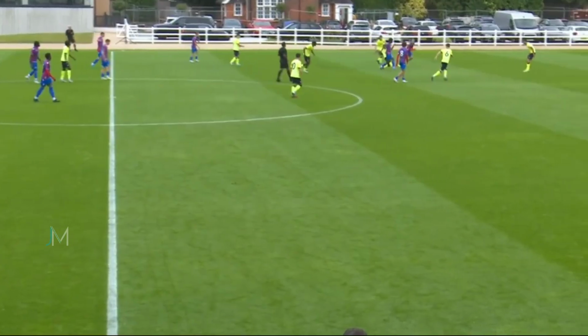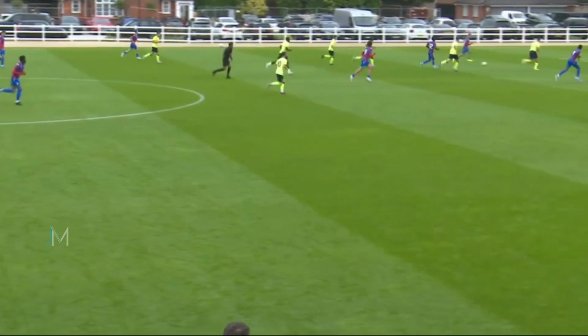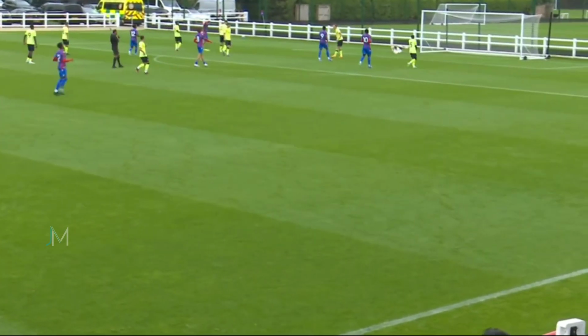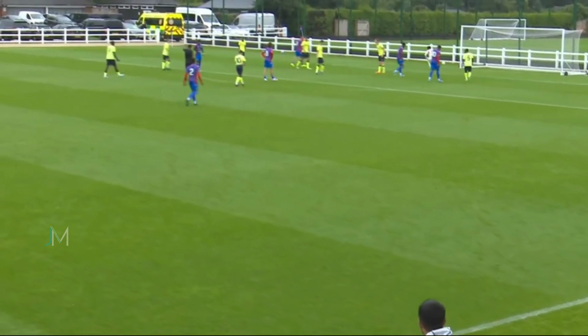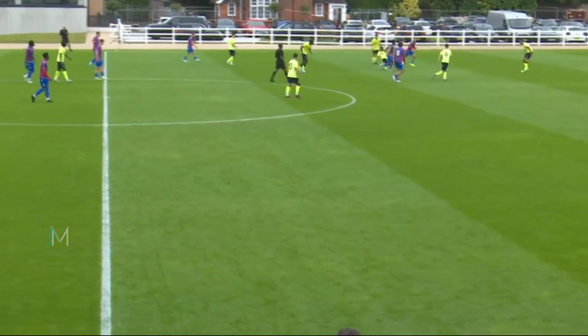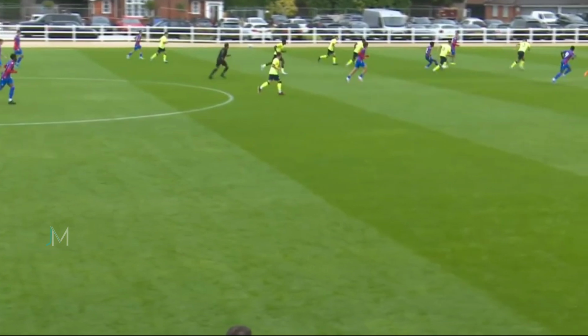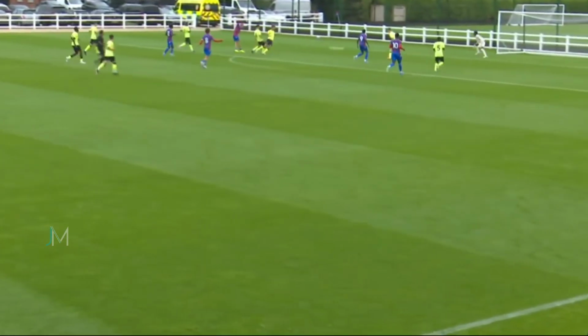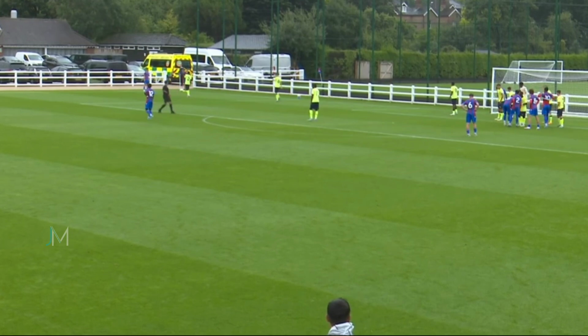Taking that one to play still with the under-18s team. Duty here maybe for Palace again, getting the shot away towards the near post. It was a good effort as well from Derry's right from the Southampton shot stopper. Fed through by Adams Coleman. Not really enough pressure on them. He had himself another goal there.